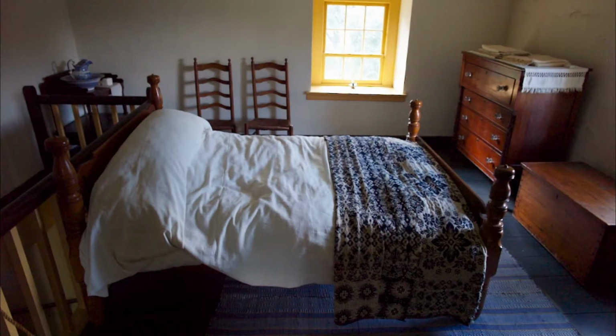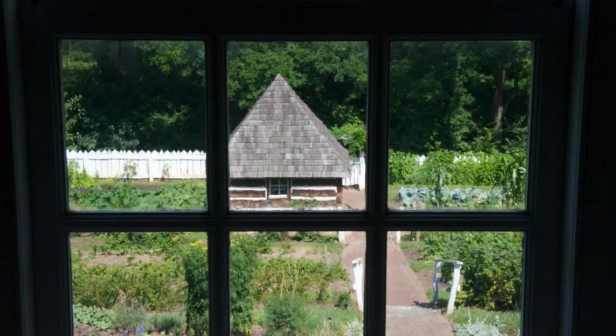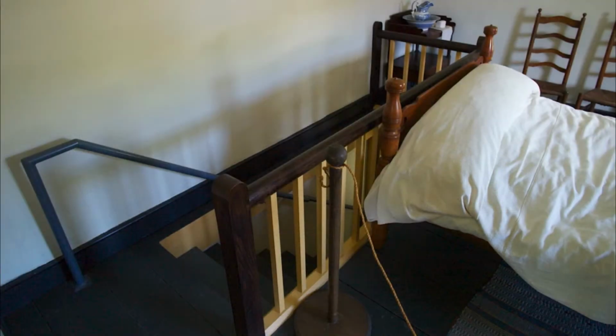This is the James Hillman bedroom. James and his wife, they were newlyweds, and this was their bedroom. The stairs that you see here were added in 1825 so that the young married couple could have more privacy.